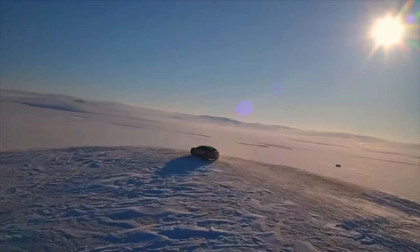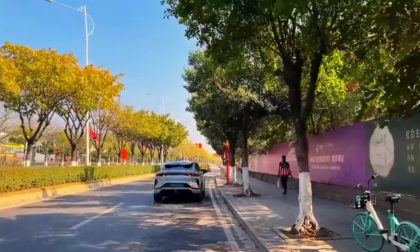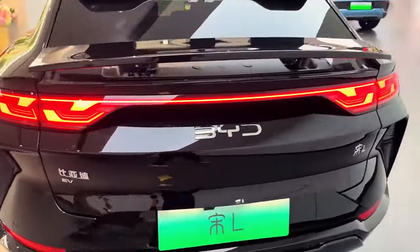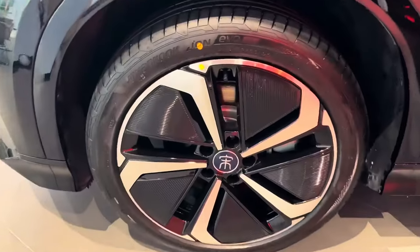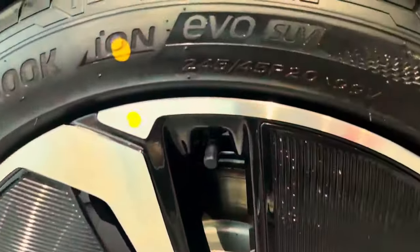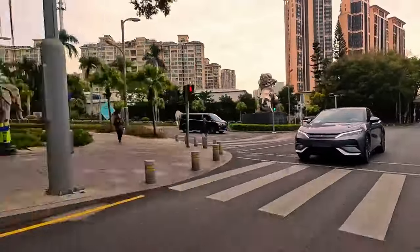So this EV comes with 3 powertrain options. First up, we got 150 kilowatts with 310 newton meter torque. Then there's 230 kilowatts with 360 newton meter torque, both rear wheel drive, RWD. And finally, there's the beast mode, all wheel drive, AWD, with 380 kilowatts and a peak torque of 670 newton meter. Talk about options, right? You got 2 battery choices too, a 71.8 kilowatt hour pack and a beefier 87.04 kilowatt hour pack, both rocking BYD's in-house developed LFP blade batteries.